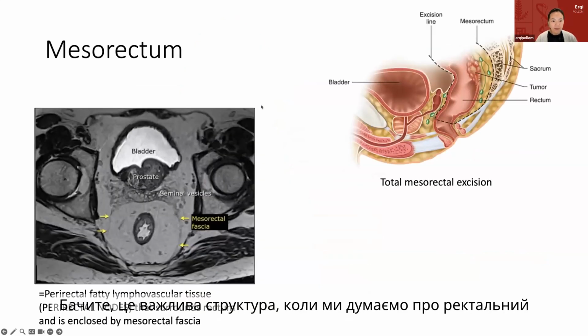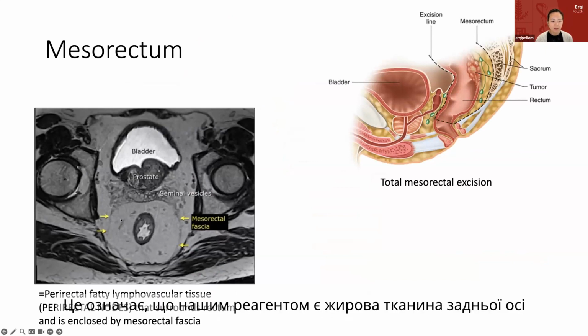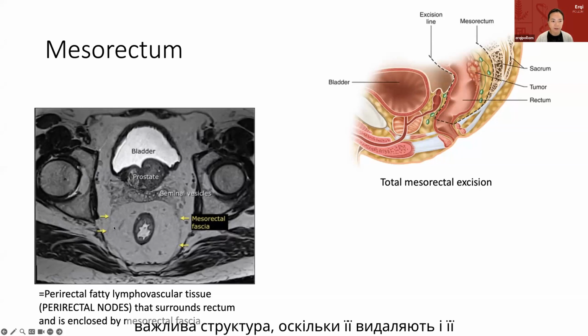This is an important structure when we think about rectal cancers in particular. So this is the mesorectum. You can actually see it nicely on the MRI. The mesorectum is basically this perirectal fatty tissue around the rectum, and it's enclosed by this mesorectal fascia, this thin dark line that you can see. And this is an important structure because it is removed in its entirety in a total mesorectal excision.